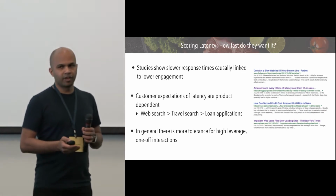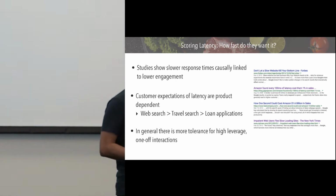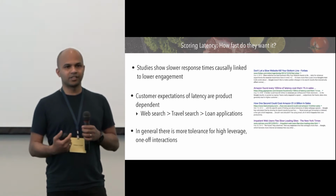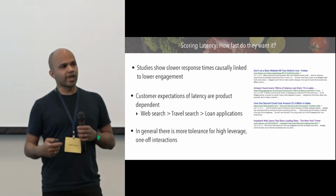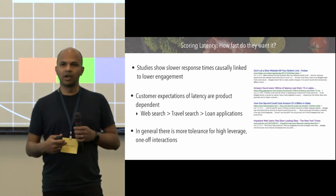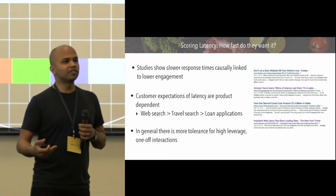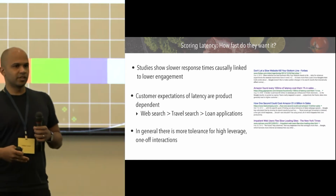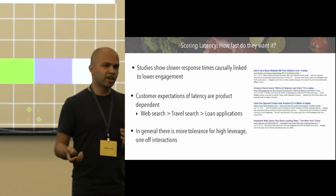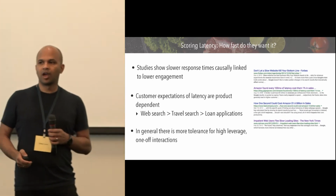But think about travel search, right? People easily tolerate more than 5-10 seconds. And I don't know if in the last 10 years travel search has gotten any faster. It's almost like customers are anchored to that experience. If you're building search ranking at a travel search company, you're better off investing any latency benefits into improving the ranking itself, because just because you make it 4.5 seconds, maybe people don't actually care that much.